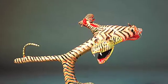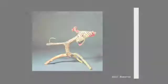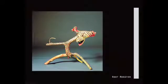This is a root monster. It was created by Miles Carpenter, an artist known for his quirky and humorous wood carvings. This one resembles a multi-headed snake with spindly limbs. Carpenter displays a real knack for seeing interesting forms within these found tree roots.